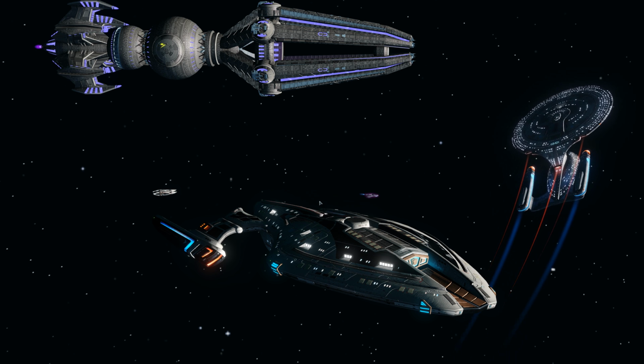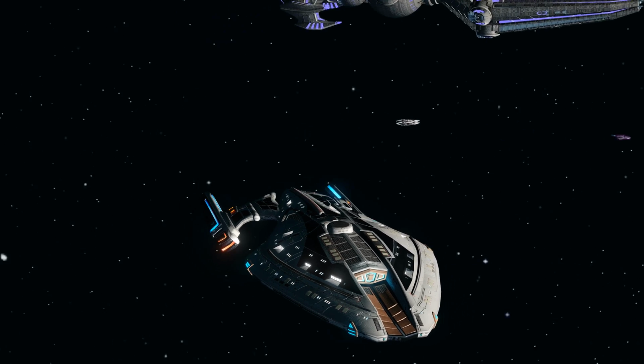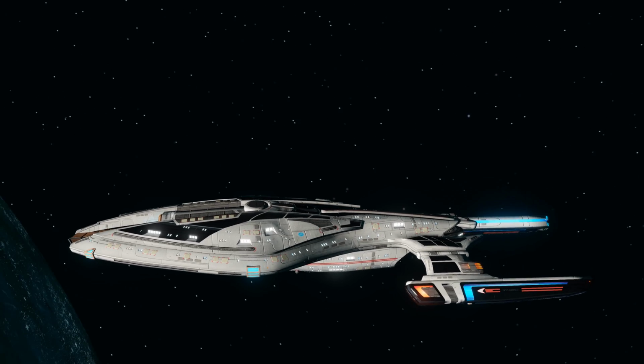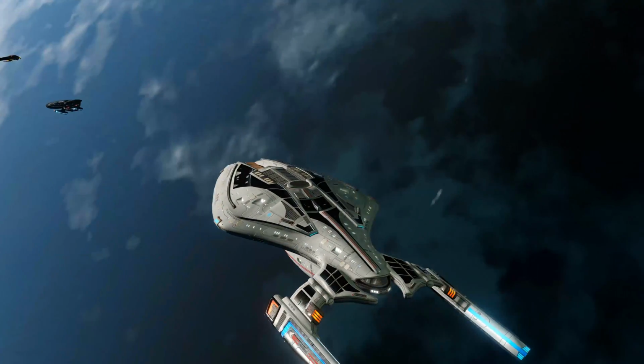Hello everyone, Zeph Films here with another visual review, and as promised, this one is on the Pathfinder class. This is essentially the T6 Voyager or Intrepid class, but it's called the Pathfinder. I believe, if I remember correctly, this was modeled by Thomas Moroni or Thomas the Cat. And if I also remember correctly, this is one of the first Tier 6 ships that was released. I think this came out with Delta Rising.